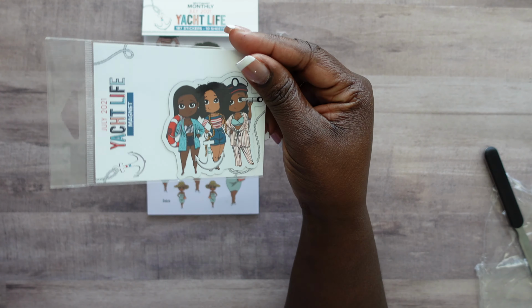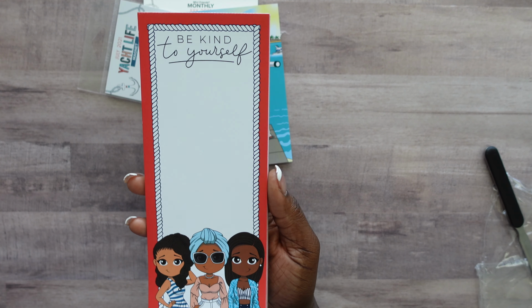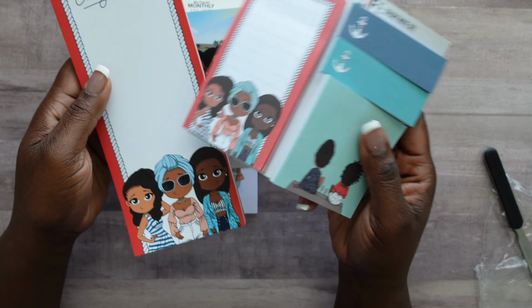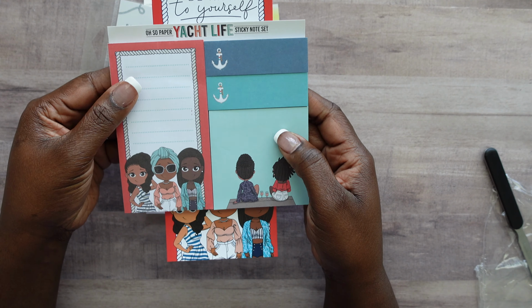Then we have the sticker of the month. We have our postcard. Yes, this is so cute. I want to frame this. And then we have a notepad that was a surprise. Could also be a freebie because that was not listed in here. And then we have an item that was included because of the notepad. But she also included that. So that was super awesome. So we have the notepad set, and then I cannot leave out this beautiful luggage tag that is the Yacht Life, just ready to set sail or take a flight somewhere. I'm just ready, y'all, for vacation, period.